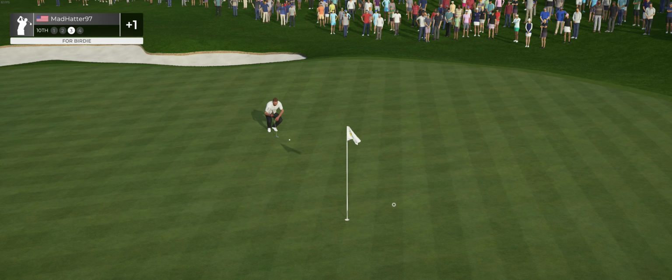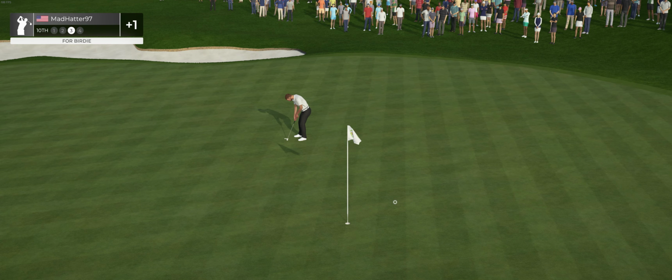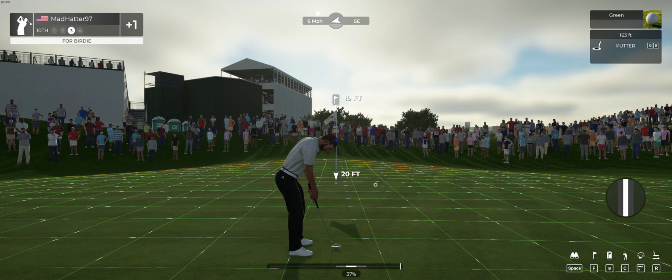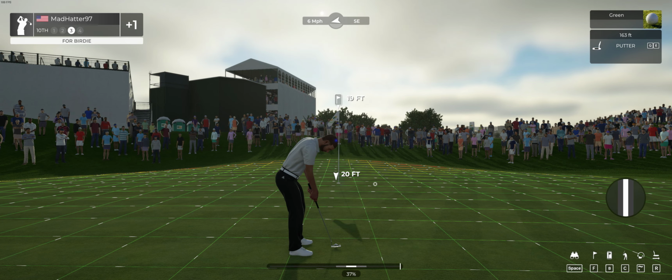Go down to even par, sink this. I wonder if green speeds mean how difficult the greens are. The roll. Yeah, that might be what it means, obviously. That would make sense.